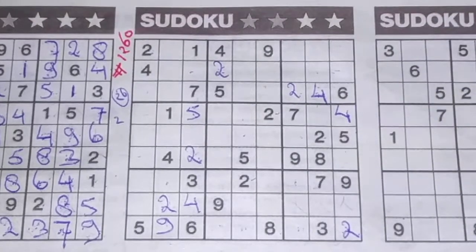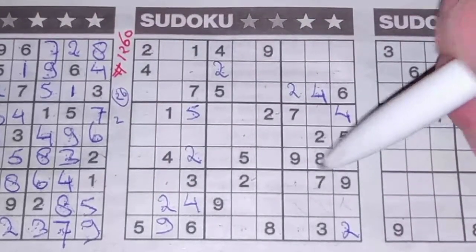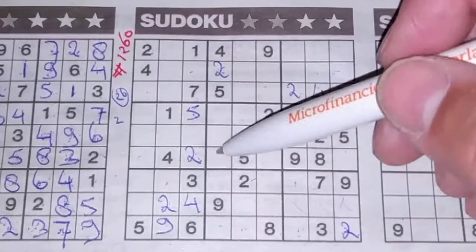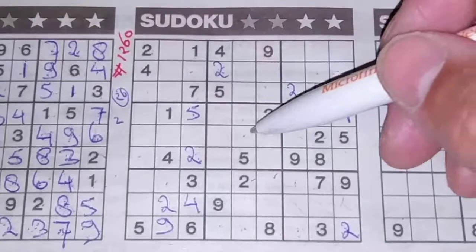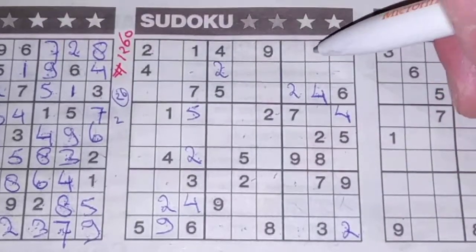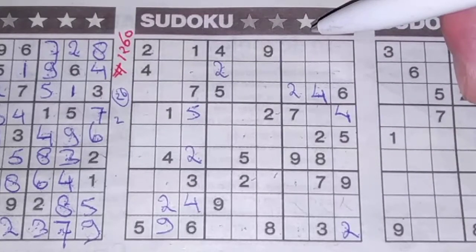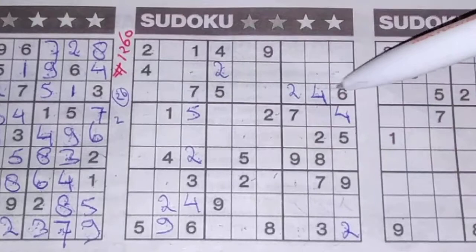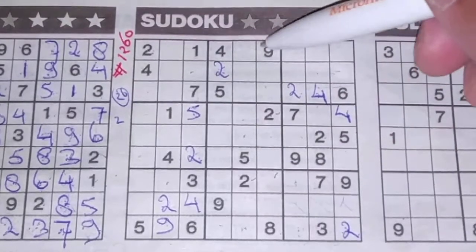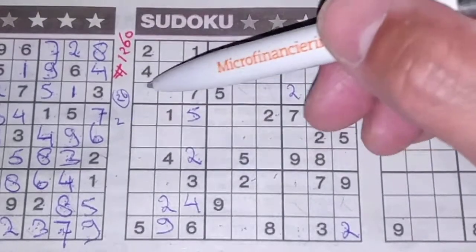Alright, let's continue. I cannot continue with the four. How about the number 9 in this row, the third row? We have a 9 in this big square. So no 9 in these two boxes, so the 9 could be here or could be there.